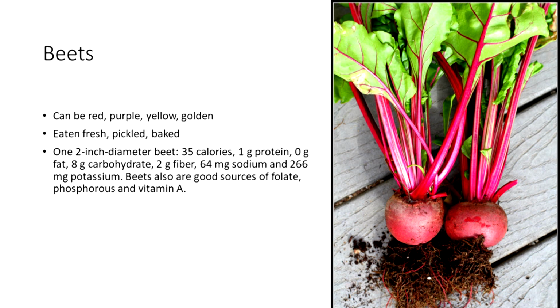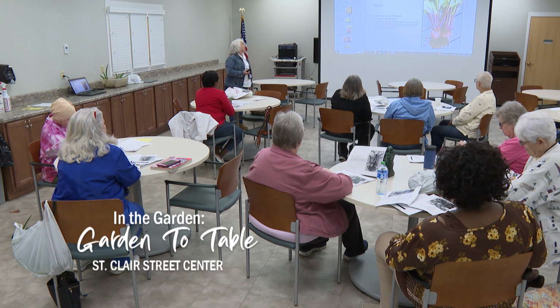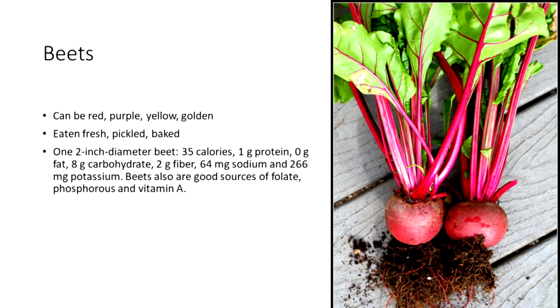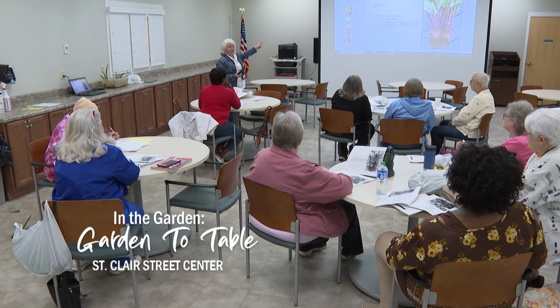A 2-inch diameter beet has 35 calories, 1 gram of protein, 0 grams fat, 8 grams carbohydrate, which would be what, 40 calories? No, 8 times 4, 32 calories. 2 grams of fiber, 64 milligrams of sodium, and 266 milligrams potassium. Good sources of folate, phosphorus, and vitamin A. If I get pregnant, this is what I'm going to eat.